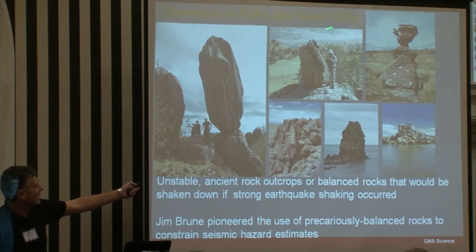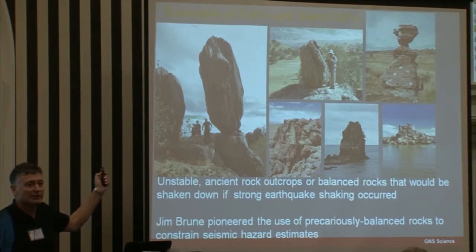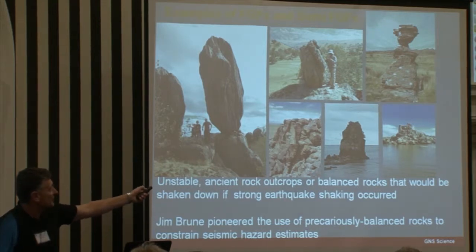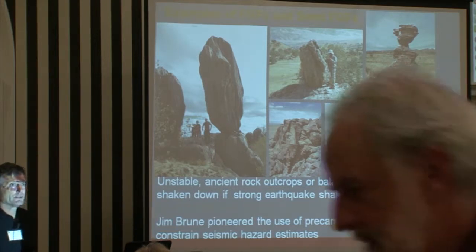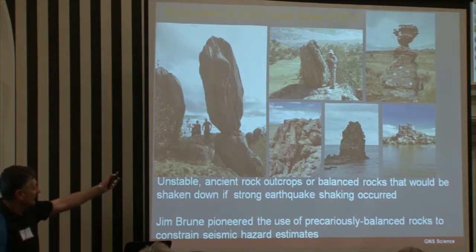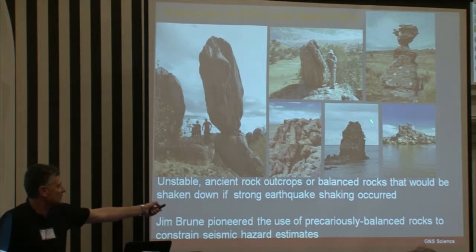And examples of reasonably precarious features from California. This is an example in granitic rocks on the hanging wall of the White Wolf Fault in Southern California. This is an example from New Zealand in schist terrain near a dam site that I've been leading a seismic hazard assessment on for a number of years, and we're now at the stage of using these features to see what they can tell us about hazard in the area.